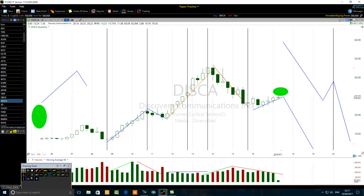You'll hear professionals saying, this stock is going up and the volume is going down. If a stock is going up but the volume is going down, we may say that it's running out of fuel. On the other hand, if a stock is going down but the volume is also decreasing, we will say that it's running out of fuel. Like here, you can see that it's going down, but the volume was going down also. It's running out of fuel.